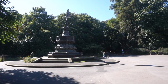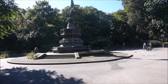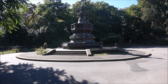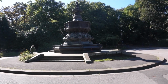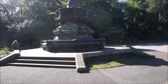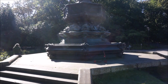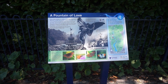Now, with this statue, I was right in the sun, so I had to find a better angle to photograph the statue. Now, if we get in closer, I'll be able to see it in better detail. There is the sunshine again, spoiling things. And we'll call it a day on that one. This describes the statue very well, this notice.